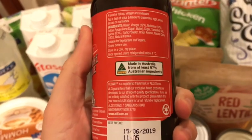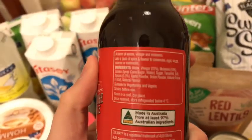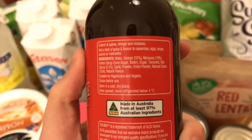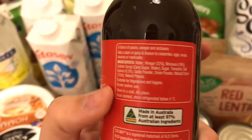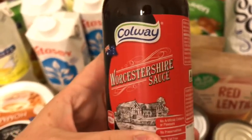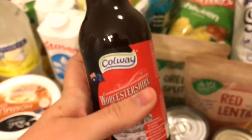when I used to have this, it would have fish in it, and so I was always worried because I'm allergic to shellfish, so I would never know. But this one says it is suitable for vegetarians and vegans. If anyone's watching and a vegan, you can have some, because I know it does normally have fish oil or fish something in it.